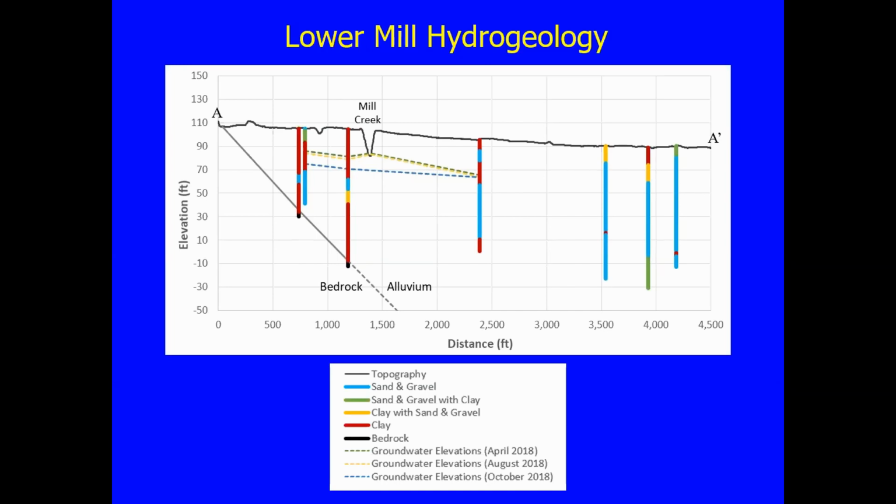If you look at the different colors in the well logs there, that indicates the proportions of fine versus coarse grain material. And that appears to increase pretty substantially in the downstream direction as well. We've got a fair amount of clay with some sand and gravel lenses in the upper portion. And as you move down towards Dry Creek, it becomes more dominated by sand and gravel.